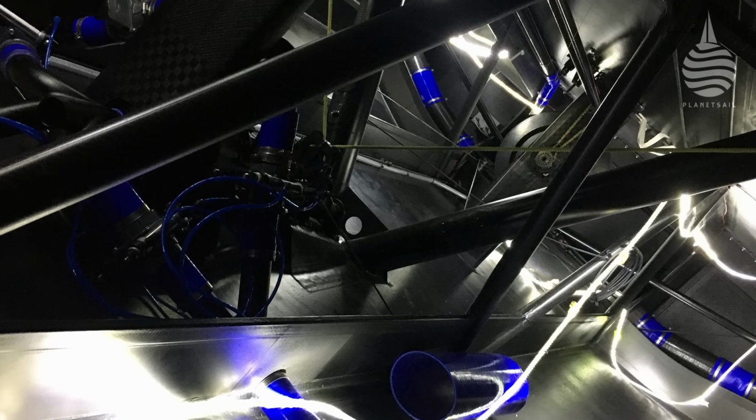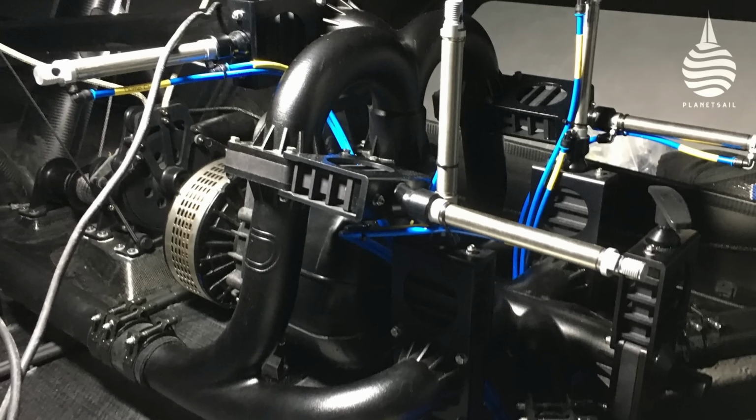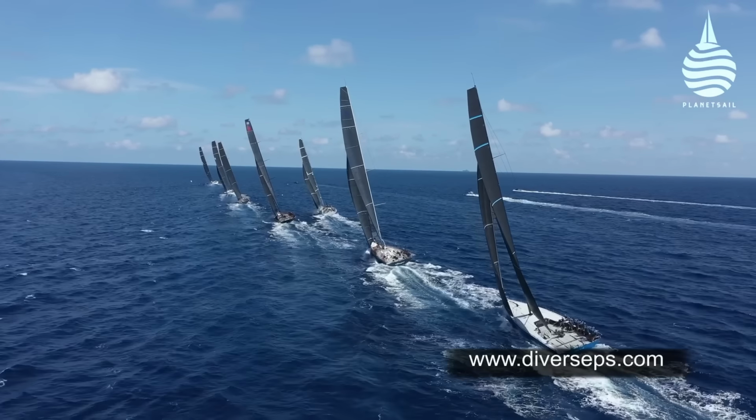Under the skin, the system is even smarter, with sensors that know when a tank is empty or full, along with knowing which valves are open or closed. The on-deck controls are simple for the crew to operate when it's all kicking off.